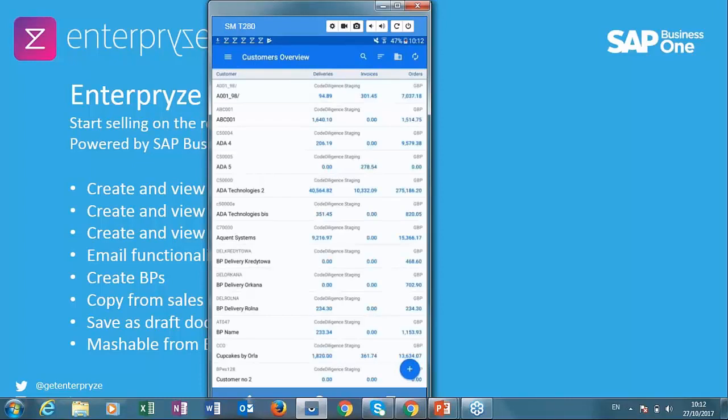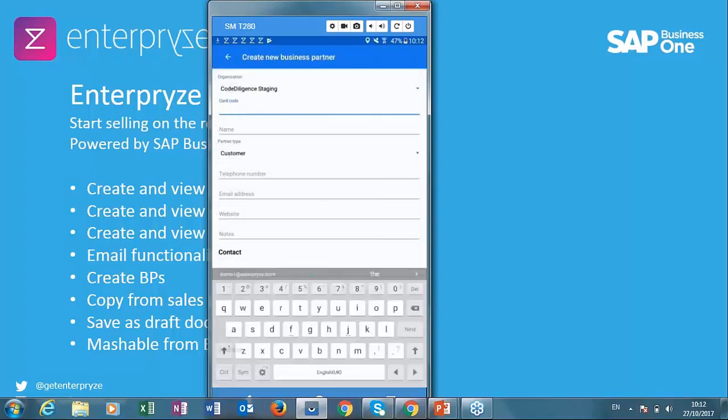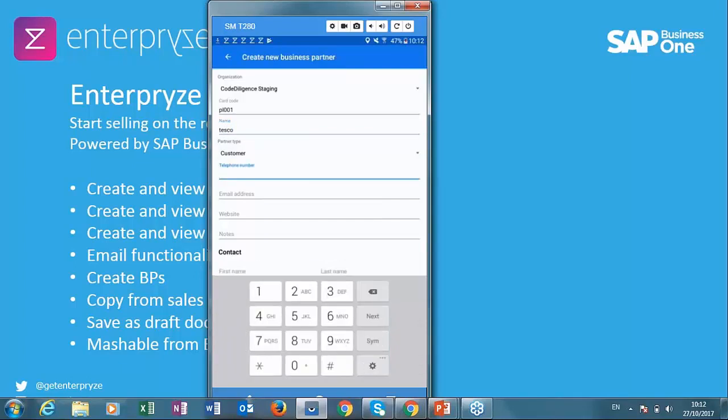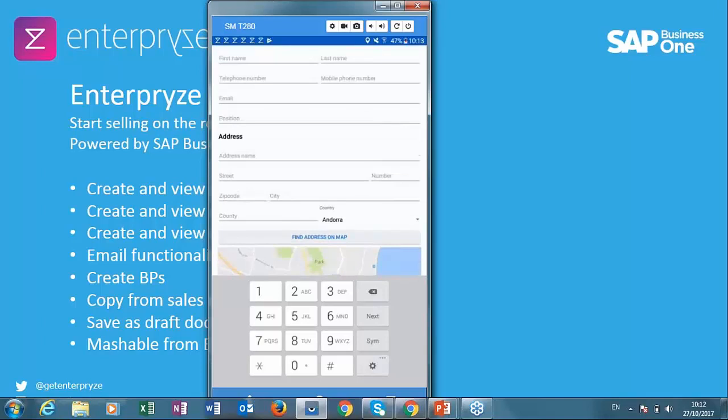Plus will allow me to create a new business partner. So I click on new business partner here. And then I create a code, for example, PL001, here a name, for example, Tesco. And then here the customer type is customer. I put the telephone number and the website, also the contact whom I'm gonna work with, and then the address.